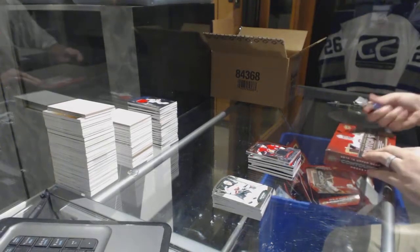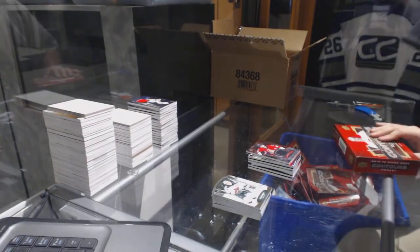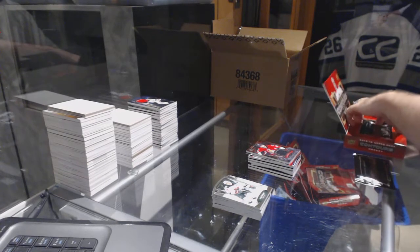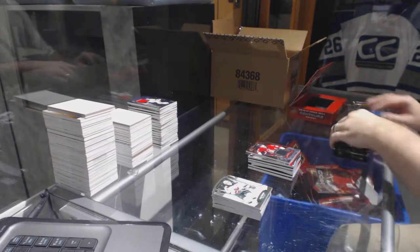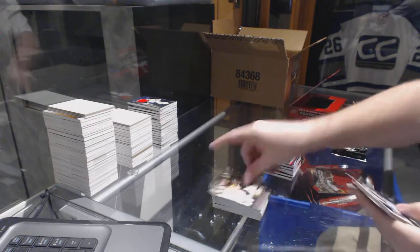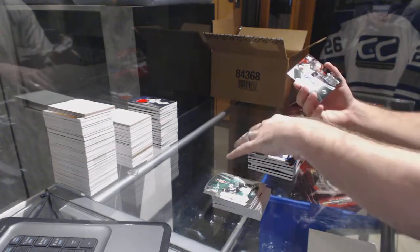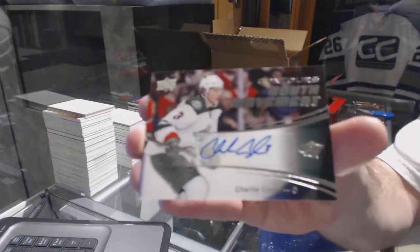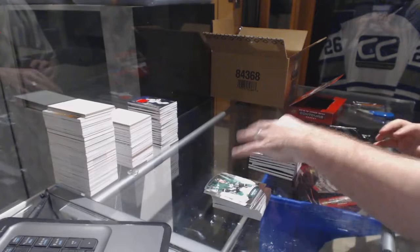All right. We've got for the Islanders a $4.99 Anders Lee, and a youth movement $3.99 autograph for the Minnesota Wild, Charlie Coyle. Minnesota Wild.